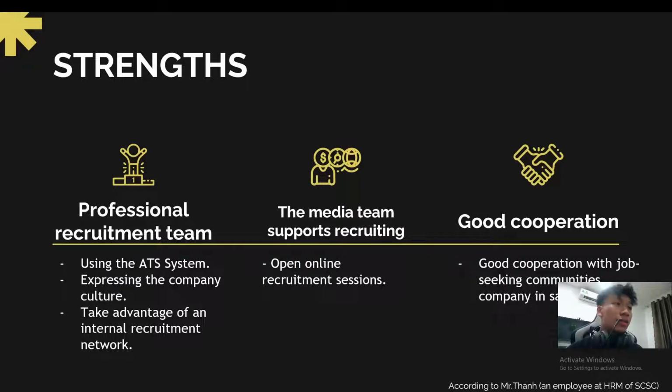The second strength of this firm is the media team supporting recruiting, seeing the development of technology and understanding the human psyche in times of dangerous epidemics. SCSC opens online recruitment sessions through the company recruitment website, runs advertisements on social media, and actively updates recruitment information to the media. This way of doing both promotes the company and attracts abundant human resources.